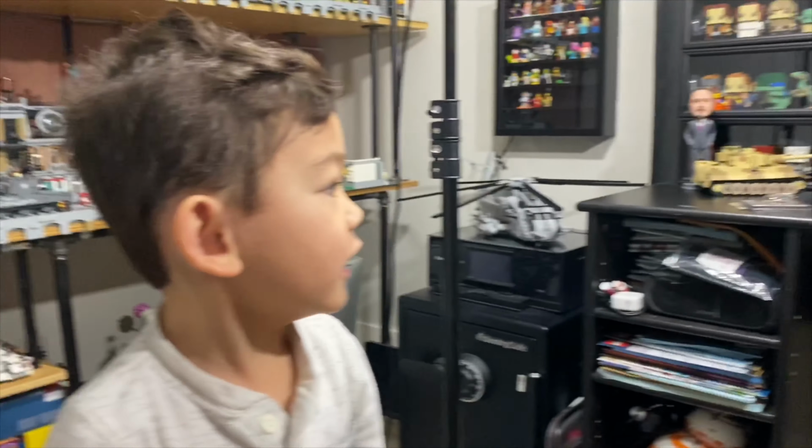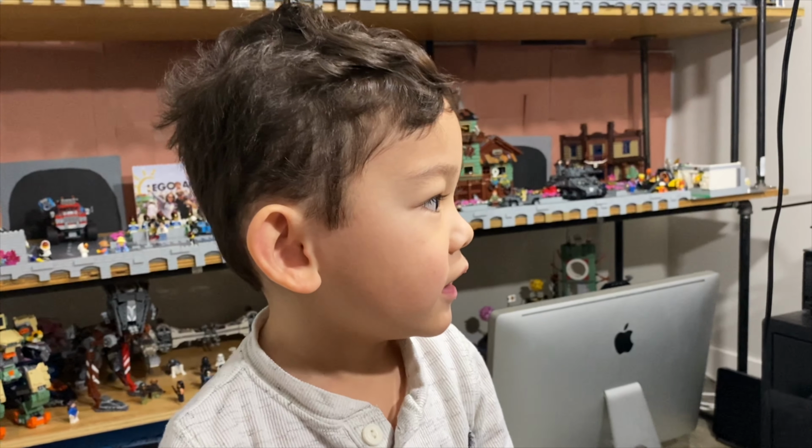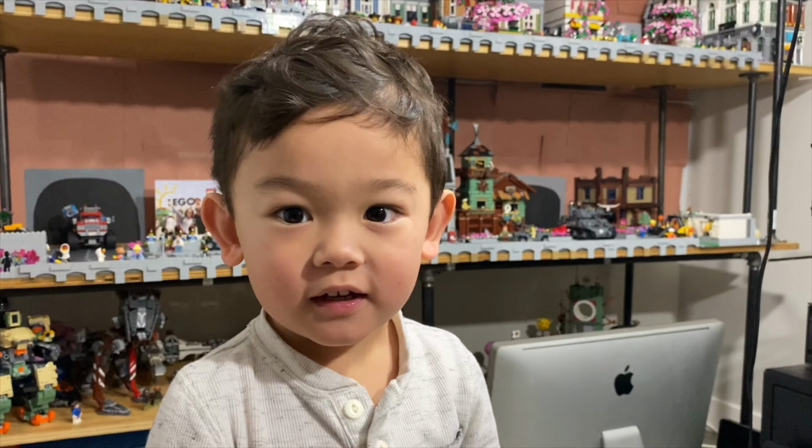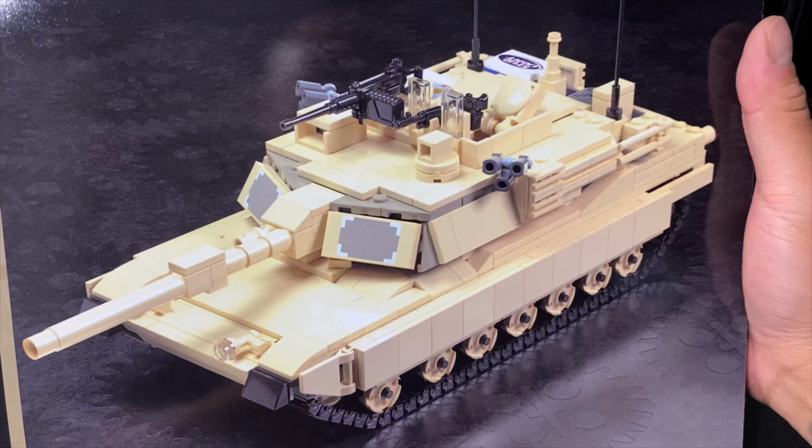What is that, Papa? A duck. A tank. It's stuck. Tank. No, it's stuck. You said it's a duck? It's a tank. I mean, doesn't this tank scream America all over it?